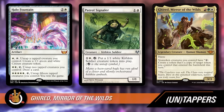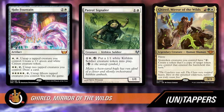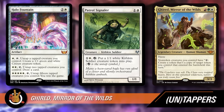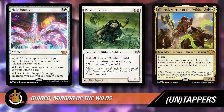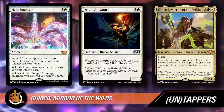I love this. Yeah, this is kind of similar to Patrol Signaler a little bit. It has three abilities. The first is: white, tap, untap a tapped creature you control to create a 1/1 green and white Citizen creature token. White, tap, untap two tapped creatures you control to draw a card, which is great. Tap two creatures, copy two tokens, untap them, draw a card. And then white, five white, untap fifteen tapped creatures you control, you win the game. So you can do that at instant speed. Sweet. You can go to combat, swing with all your copies, untap them, and win the game. Nice. Well done. But Midnight Guard's really the busted card here.